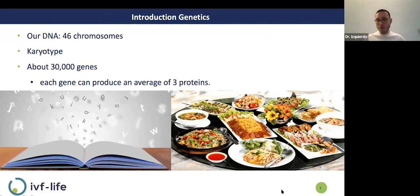In this long language that we call DNA, about 13,000 genes are included. A gene is the minimum unit of DNA that, if we change it, might have an effect on something. If DNA is a language, the nucleotides are letters, a gene is a word, and this word has a meaning. Every one of those genes may produce, on average, 3 proteins, and genes have very different sizes. We have very long words and shorter words, and as I said before, they are in charge of producing, very roughly, 3 proteins each.